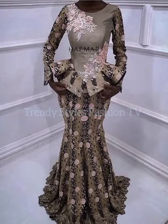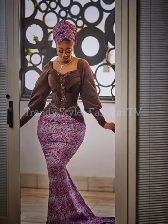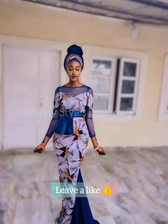And this is a beautiful style, beautifully put together, yeah, with this lace material. These are styles that can go for any asoebi or wedding party. These are actually wedding inspiration outfits and wears and styles. These are styles that will get you standing out wherever you go to.